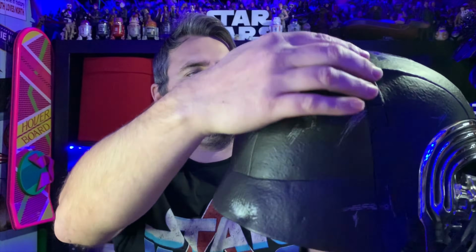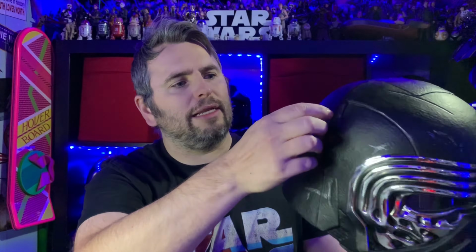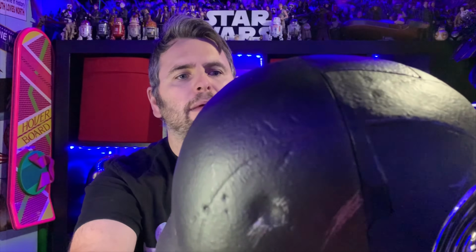Now, what lets this helmet down is the voice changer that's installed in it is terrible. And also the seam lines. I don't know if you can see that, but the way that this connects together, it just doesn't look very good. It leaves almost like little gaps where the plastic just doesn't quite mesh up together. So yeah, it's just not the best. So it's overall a pretty good helmet from the front, but when you look a bit more closely, you can see it's got a lot of flaws on it.